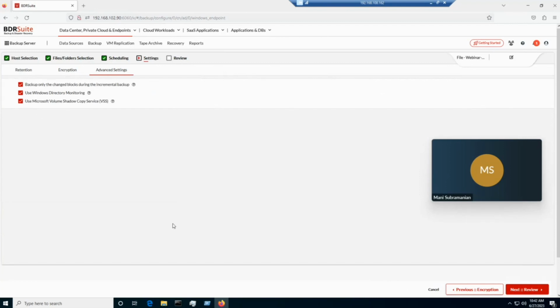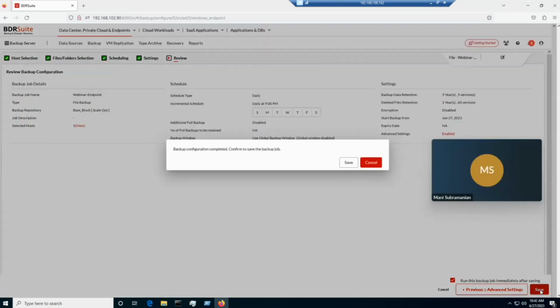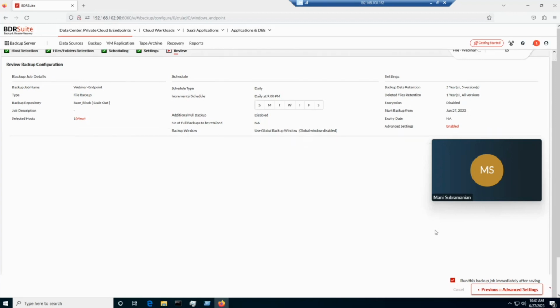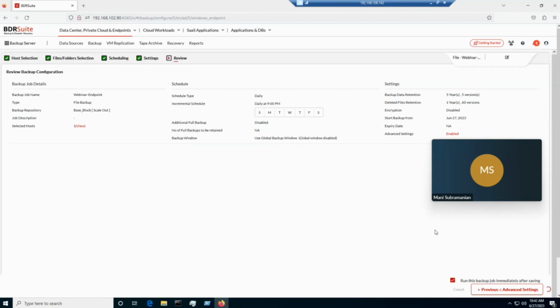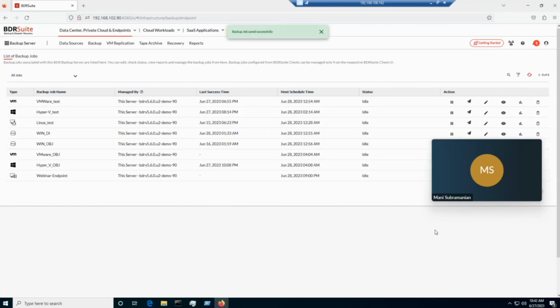These all three would be enabled by default. And next is your summary page. Once I check the summary details, I just want to run my backup job immediately. So when I'm saving it, I'm just saving it once first. So yeah, this is what your backup configuration at a file or folder level for endpoints would be. This configuration is going to be the same for Windows, Linux, and Mac as well.